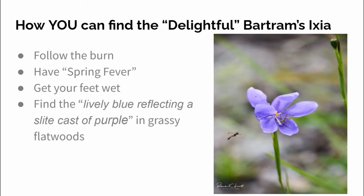It's all about spring fever. The end of March through around the middle of June, you can typically find them blooming. You have to set your alarm. You need to be out the door and in the field by 8 o'clock in the morning. Otherwise, they start to wilt around 10 or 11. And the hotter it is, the quicker they wilt. Find the flowers that are lively blue, reflecting a slight cast of purple.